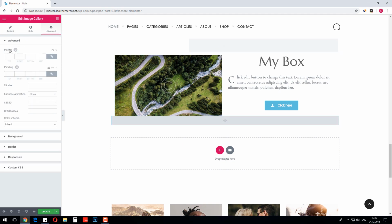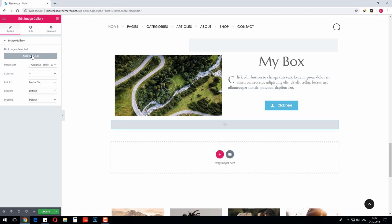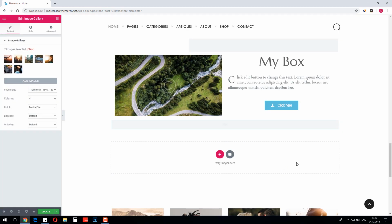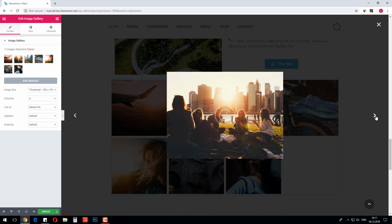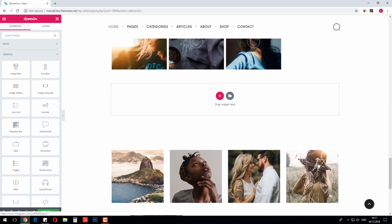In the advanced settings, increase the top margin, and in the content section, add the images from the library or from your computer. The gallery is added. When you press on the image, you will see a nice slider with all the photos. Now let's see the progress bar widget.